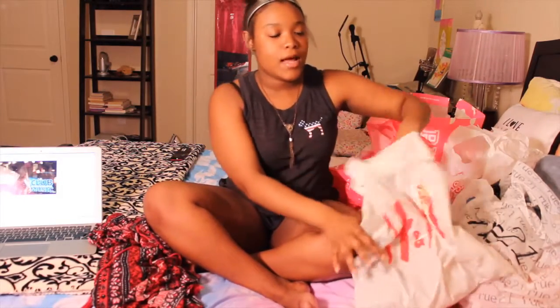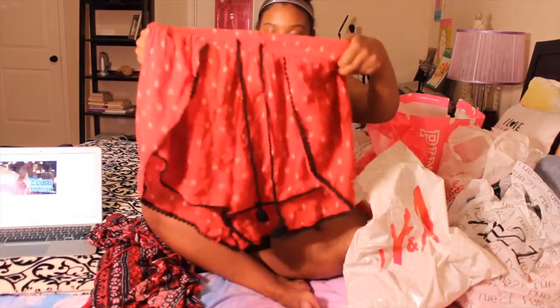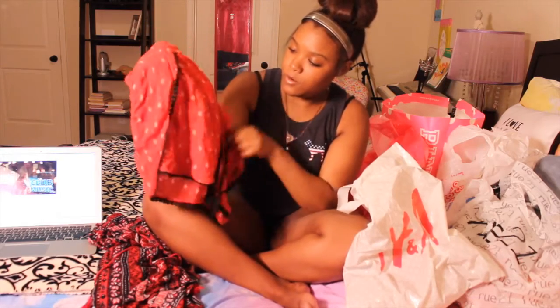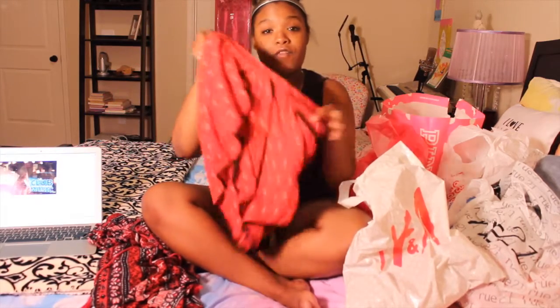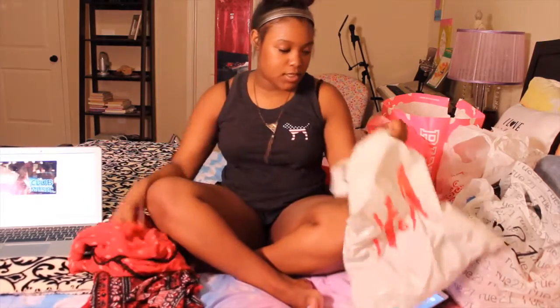So, yeah, and then I got these red shorts also, and I like how there are sequins on here, and they're white, and they're very, very comfortable. They look like pajama shorts, but they're not. So if you like these kind of shorts, girls, go get yourself some from H&M, and they're super, super soft. I love this so much. So, that's it from H&M.